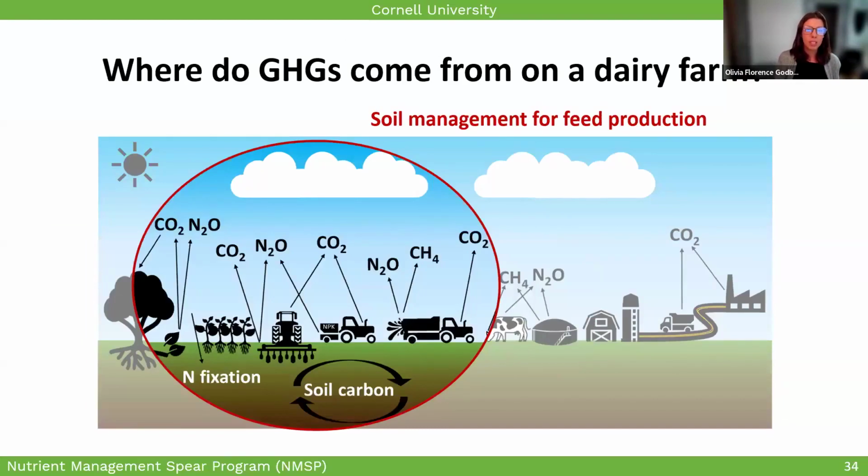We also look at soil management for feed production. So the crop practices on the farm, agricultural soil emissions, and we need to know what crops are being grown, the yields of those, how much manure and fertilizer has been applied and when it's being applied, any tillage practices, and carbon sequestration.